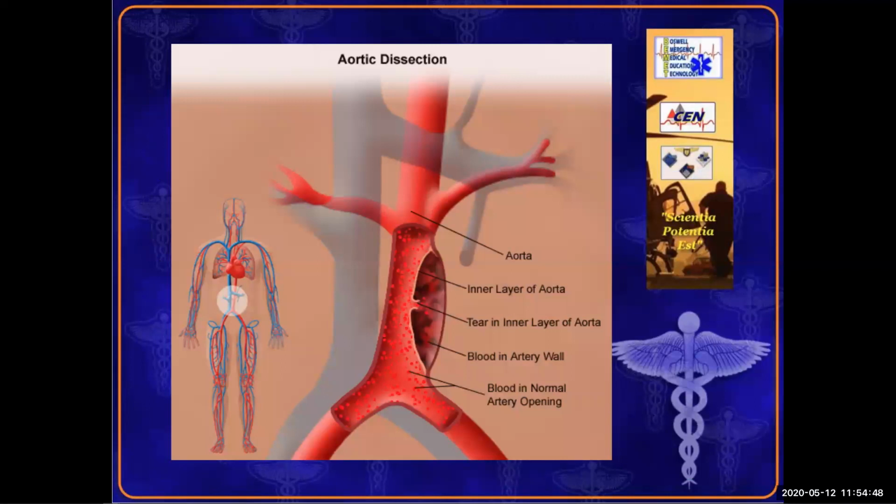And this is showing you an abdominal one. Note the lumen getting narrower and more narrow here, impeding or obstructing that blood flow. So obstructive shock, all right? And the reason the walls dissect is because there's some break in the wall from all those years of hypertension with your aneurysm. And now there's a tear and blood starts filling in here, making the space bigger and bigger.